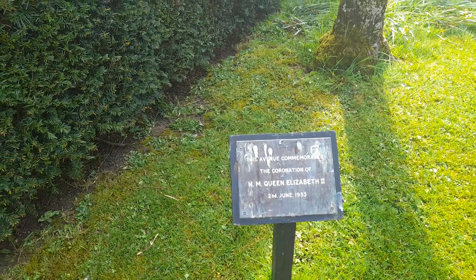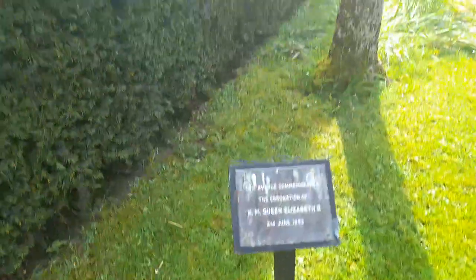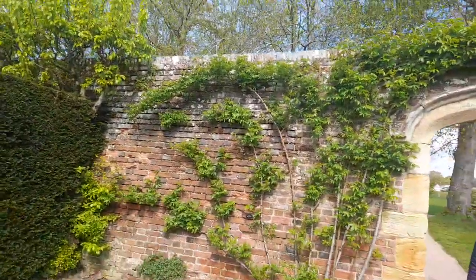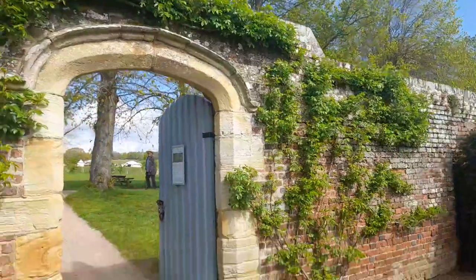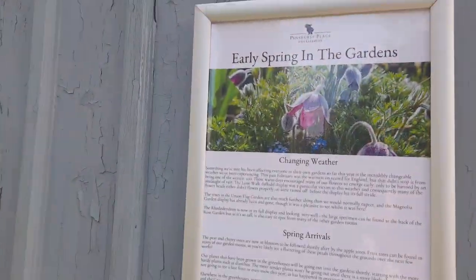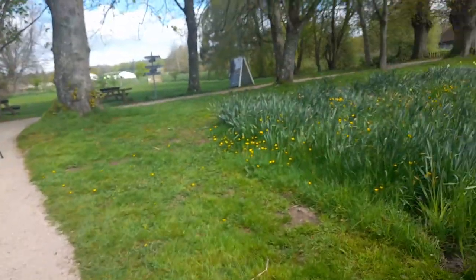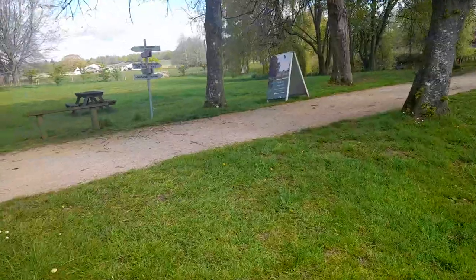This avenue commemorates the coronation of HM Queen Elizabeth II, June 1953. Wow. A beautiful tree perched on a wall, and another one there. Wow. And then this is the door. Again, on the doors, early springs and gardens, spring arrivals. It's got more information.